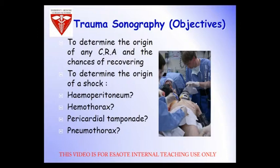What are the objectives of trauma sonography? First of all, to determine the reason for a cardiac respiratory arrest and the chance of recovering, and to determine the reason for the shock. Is there a hemoperitoneum? Is there a hemothorax? Is there a pericardial tamponade? Or is there a pneumothorax, a tension pneumothorax?